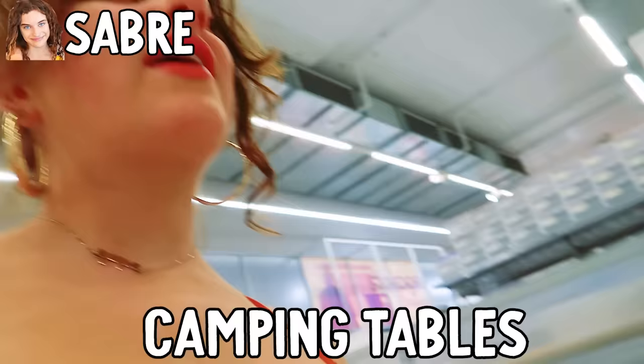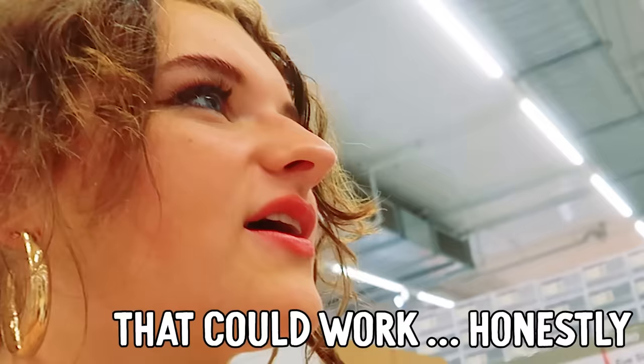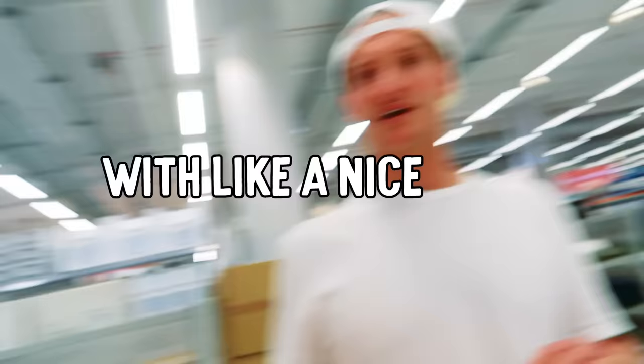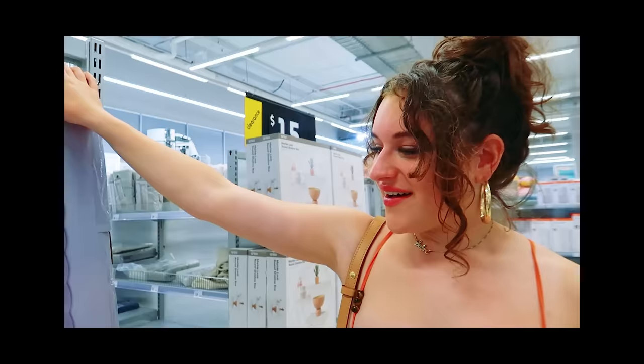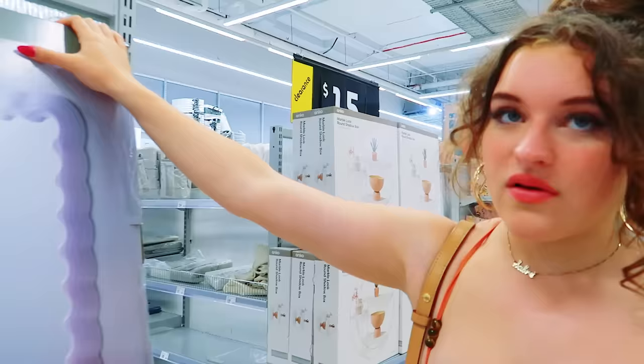You know the camping tables that you can just fold up? That could work, honestly. Maybe a camping table with a nice red sheet to make it look better than what it is. And look, the different colors. I think we've definitely got to get that. But it sticks to the wall. Nothing, you can just lean it against the wall, right?